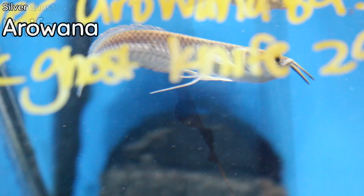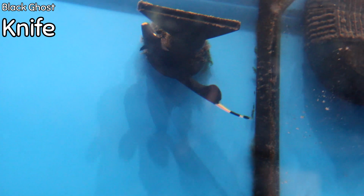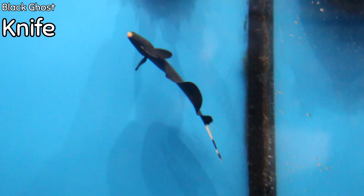Okay, so the black ghost knife. Another very, very cool fish, a bit different, not too expensive. It puts out electromagnetic impulses as it navigates the aquarium. You can actually get a clear tube and put it in the tank, and they will actually go inside there thinking that they're in a cave, which would be more their normal environment. Great fish. At this size, it could actually go into a larger community tank, but they do get fairly big as well. And if you want an oddball, this is a very, very strange oddball.